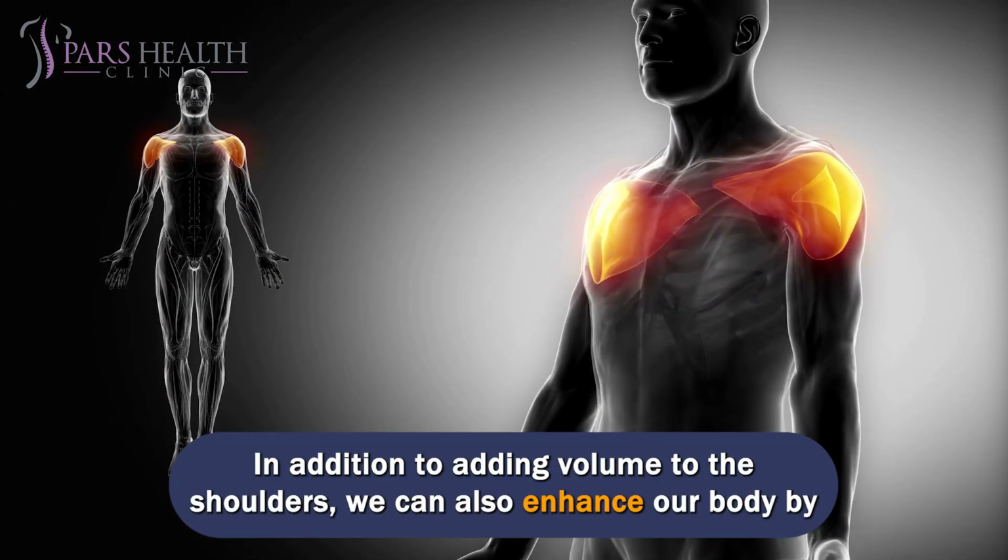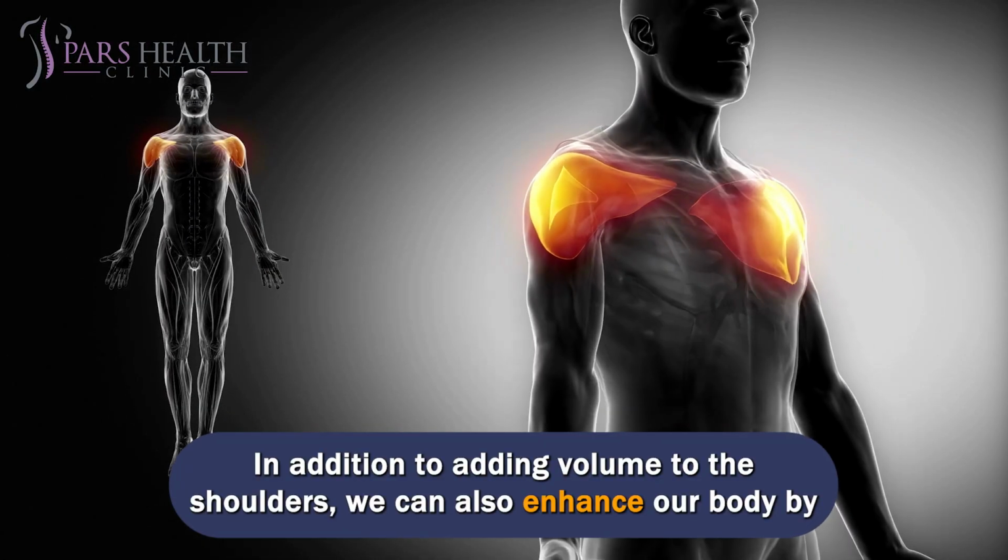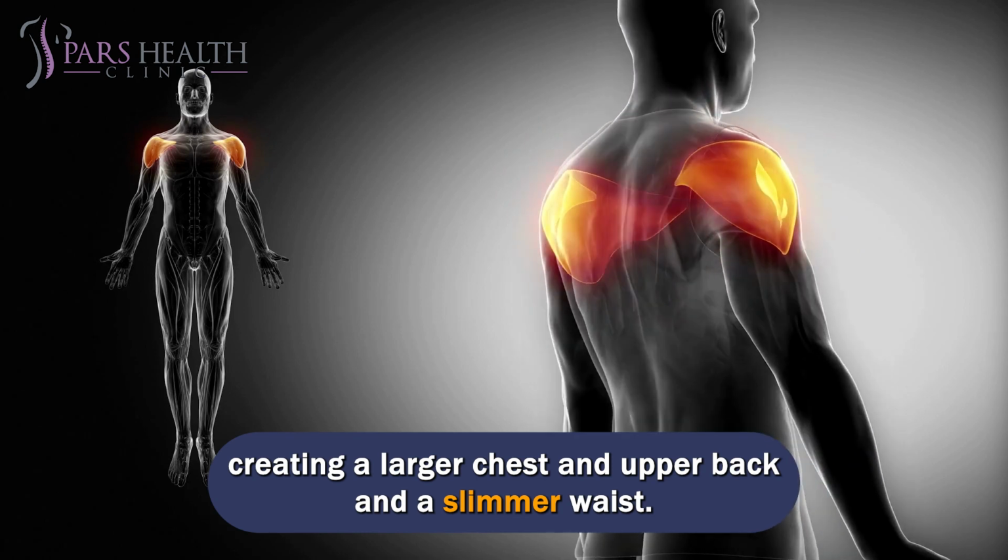In addition to adding volume to the shoulders, we can also enhance our body by creating a larger chest and upper back and a slimmer waist.